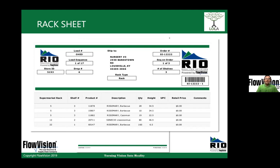So what the rack sheet does is it eliminates the need for the employees to have to use their experience to figure out, okay, how do I put this order together? The rack sheet basically tells you this is the answer to the puzzle. Go take this rack, go set up your shelves based on the heights, and go fill up your racks based on what the rack sheet says.